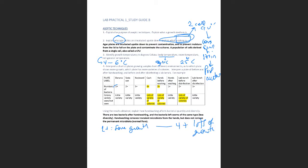So in this case, the banana has very little growth, little variety. A soda can has a little bit more growth, but little variety. A keyboard has a 3+ and little variety. Cash, on the other hand, has lots of growth, lots of variety, different types of colonies. So this is more of a mixed culture than the other objects.